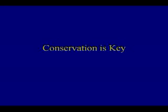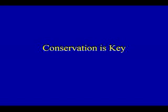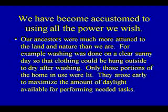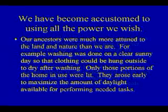For any renewable energy system, conservation is key. We've become accustomed, as Americans, to using all of the power that we wish. Our ancestors were much more attuned to the land and nature than we are. For example, they did their washing on a clear sunny day so that clothing could be hung outside to dry after washing. Only those portions of the home in use were lit, and they arose early in the morning to maximize the amount of daylight available for performing needed tasks.